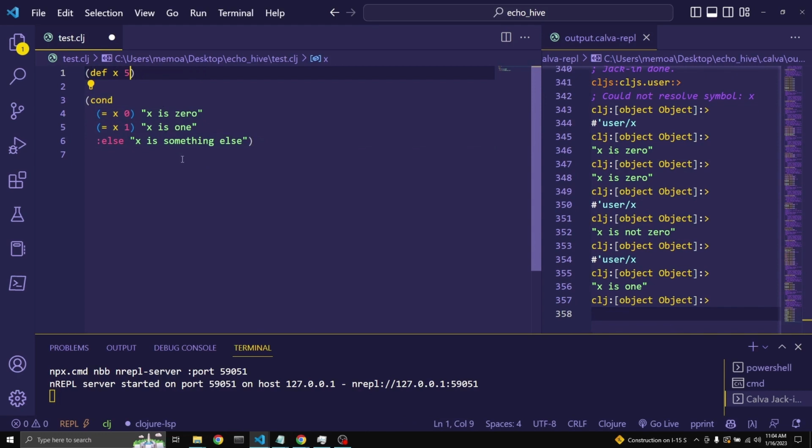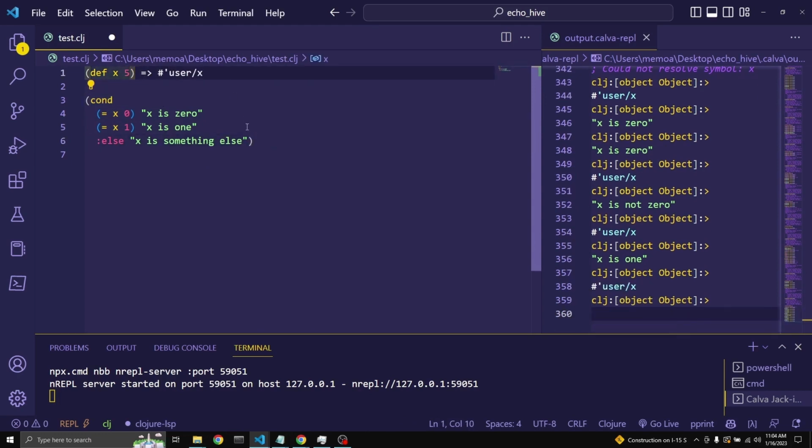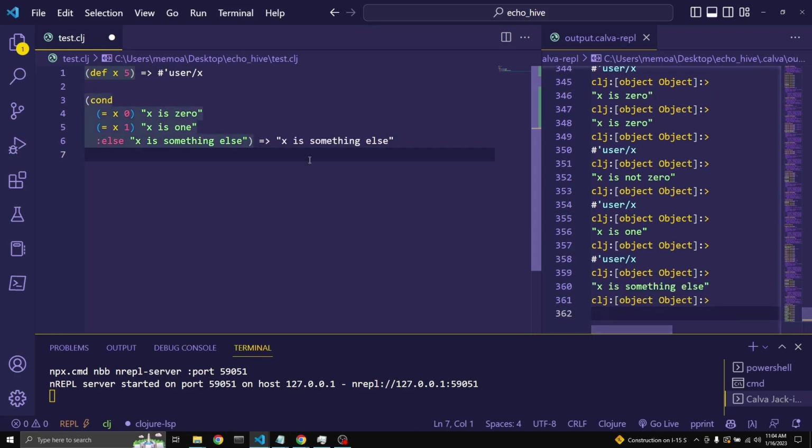If X were to be 5, let's run this first line. And then the rest, X is something else. All right, so you see the colon is also before the else. So I guess this is going to be a repeating theme.